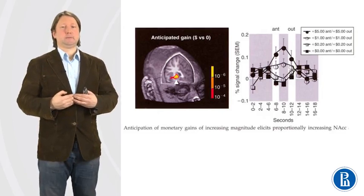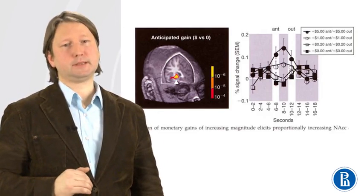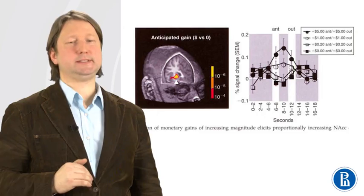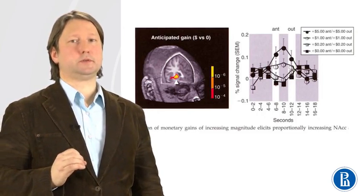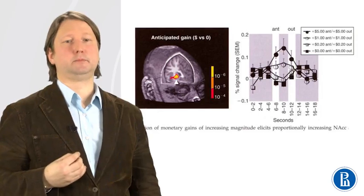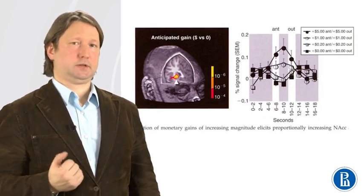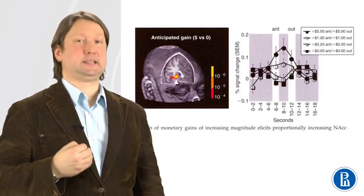Here it is important to take a look at the timing of this activity. You see that activity of the ventral striatum is particularly strong during the anticipation of the outcome, before the actual outcomes. So nucleus accumbens codes expected values.